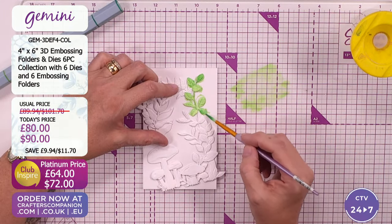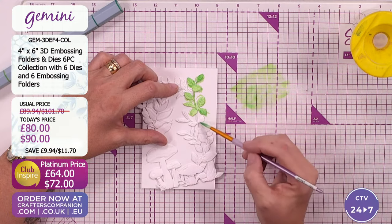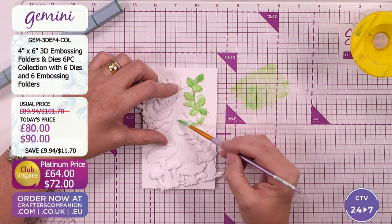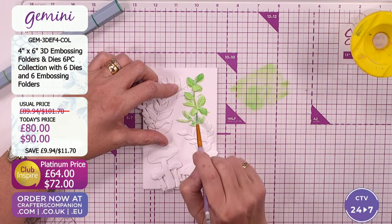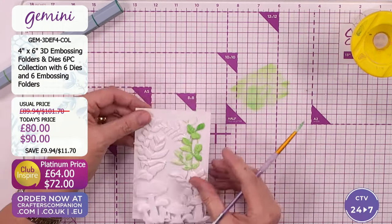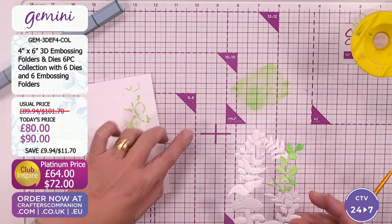Oh dear. Yeah, so I am no artist. I am a crafter. I am not an artist. I am literally just getting that paint down onto the leaves where I want it. And I've literally just, for want of a better word, daubed it on there. I've put the piece underneath just to stop it transferring. You can see where I've got it on here. The card will absorb it, the mat won't.